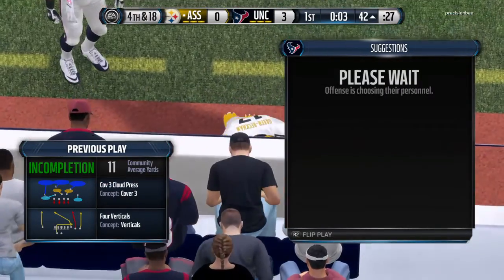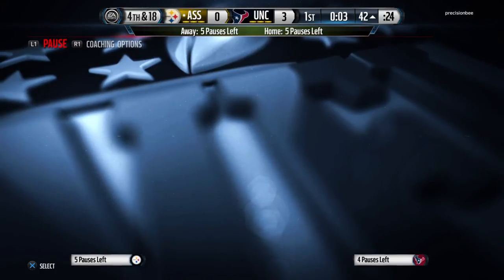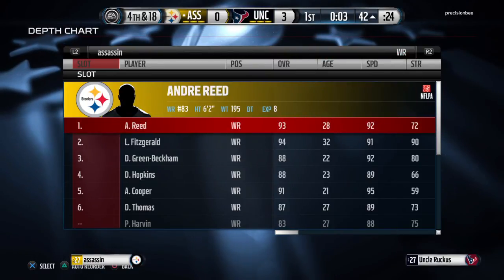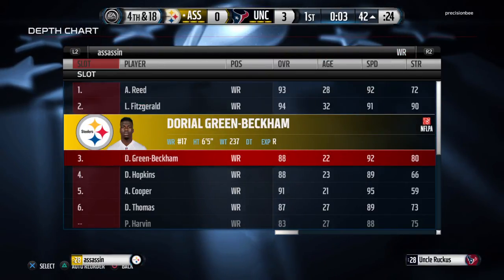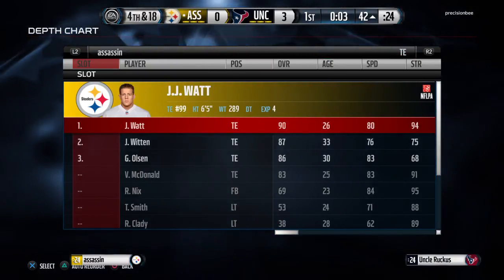They've come out of the blocks fairly sluggishly, and this deep. Which Green Beckham is this guy trying to cheese with? Look at this team, it is stacked.